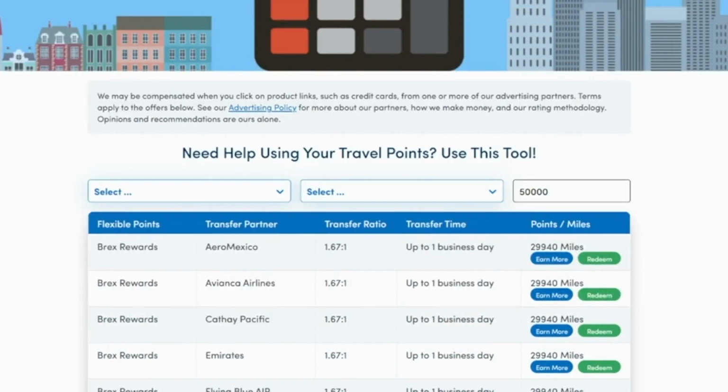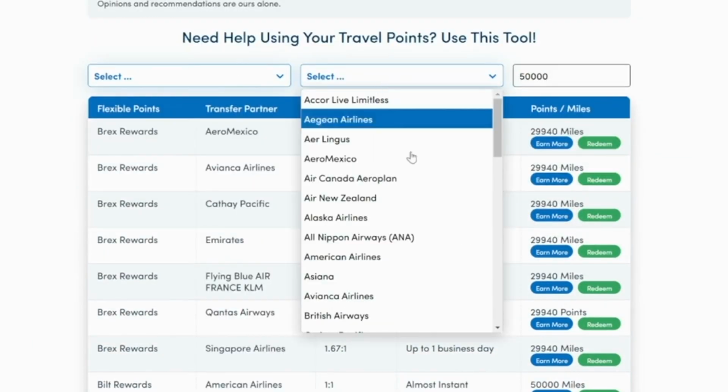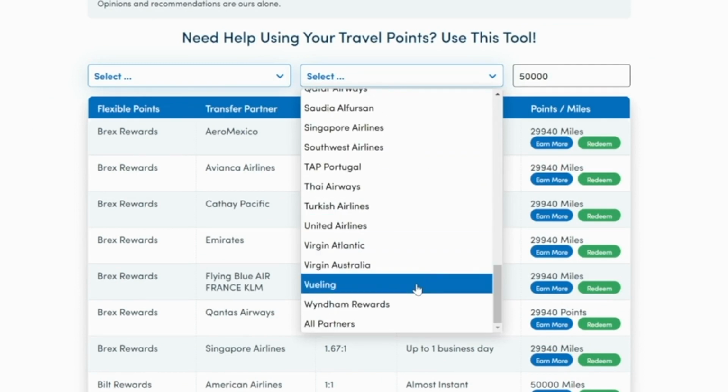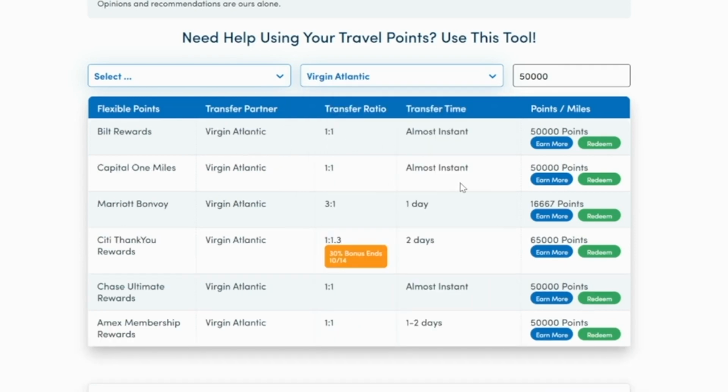If you want to figure out approximately how long it's going to take to transfer over, you can select Virgin Atlantic on the upgraded points travel partner transfer cheat sheet. And so here, Bilt will transfer instantly. Capital One is instant. Don't do the Marriott option. Citi is going to take a couple days. Chase is almost instant, and Amex would take 1 to 2 days. Therefore, I would go with one of these almost instant options. I would use Chase, I would use Capital One, I would use Bilt.